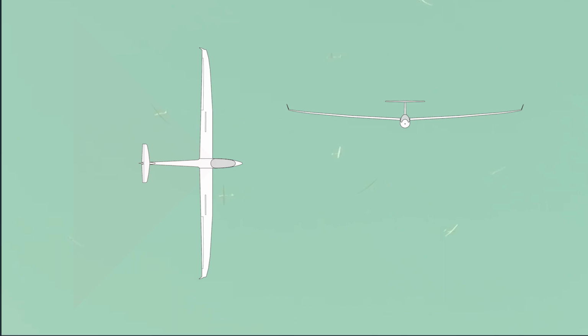Almost all gliders have blind spots. There are usually anything further behind than 45 degrees and anything more than 45 degrees below. If you can't see the other pilot's head, they can't see you. With that in mind, let's get to the rules.